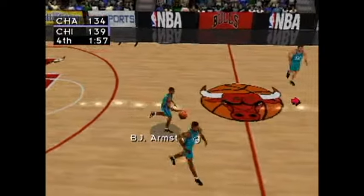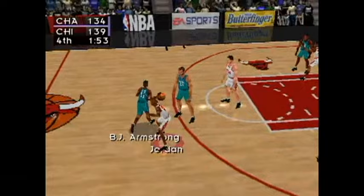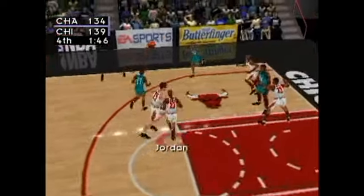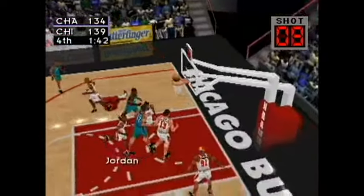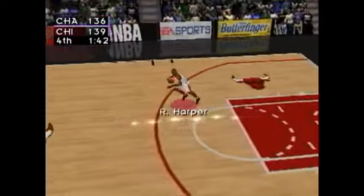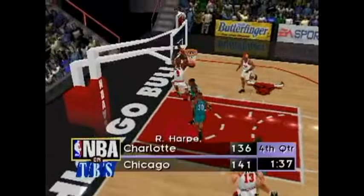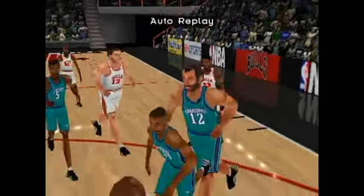Inbound pass to Armstrong. Armstrong to Curry. He goes up with a jumper. It's good. Inbound pass to Harper. Makes the dunk. Let's check that one on replay.